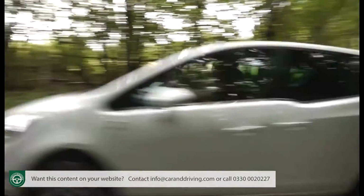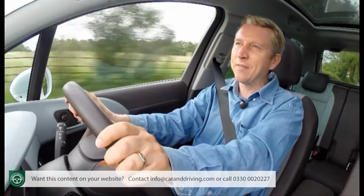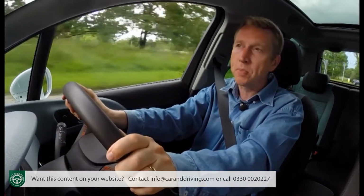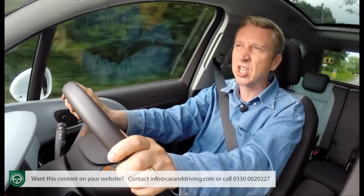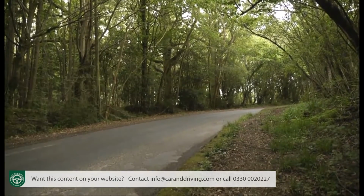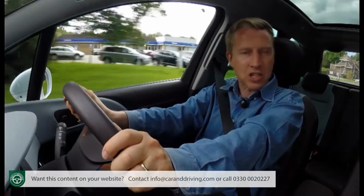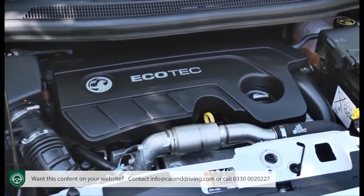Though unlike the original Meriva, this second generation version has never bothered with a manic VXR high performance model, the news that virtually every variant in this car's lineup features a turbocharger might lead you to expect more performance across the board than is actually on offer. In point of fact, the turbo approach in this case is less about speed and more about efficiency. And no variant in the lineup sums that approach up better than the one I'm trying here, the 1.6-litre CDTI.